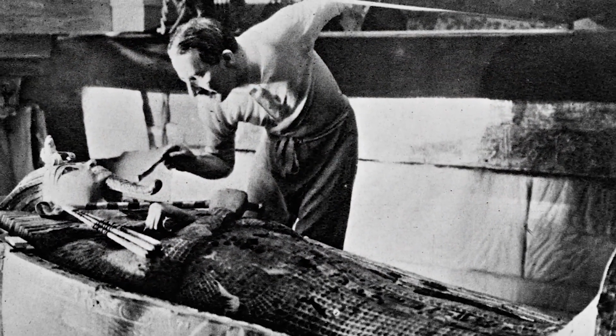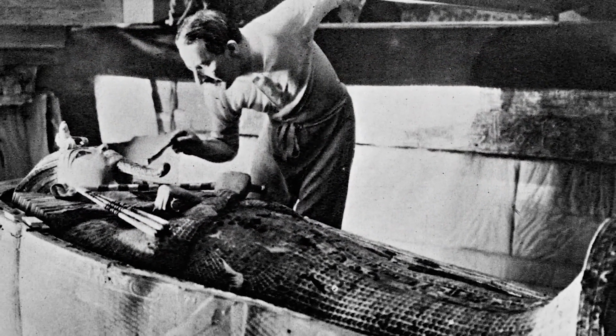The thing is though, after the discovery, some researchers on Carter's team started to feel under the weather. Maybe there was a bug going around, maybe it was too hot, or maybe it was just the curse of the pharaohs. Some men on his team perished from blood diseases or undisclosed circumstances. Many of these ancient tombs have warnings, and I think it might be time we start listening to those.